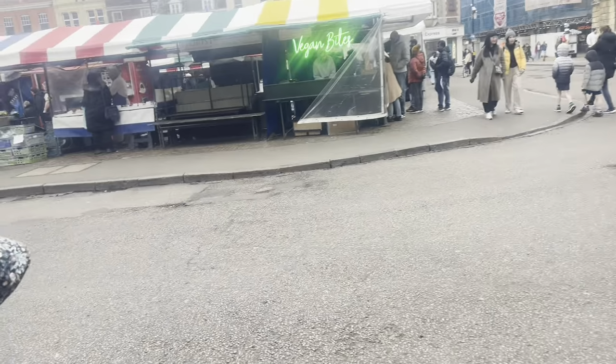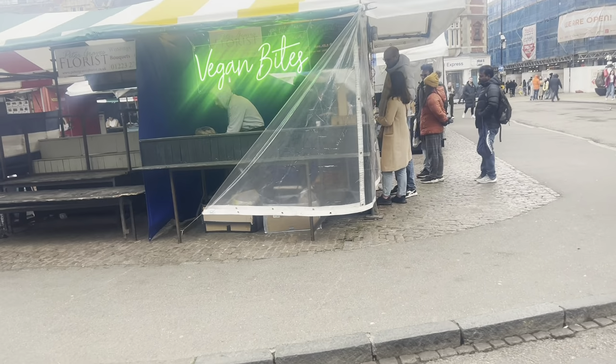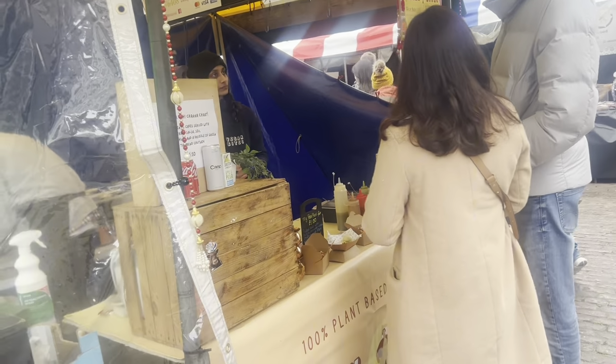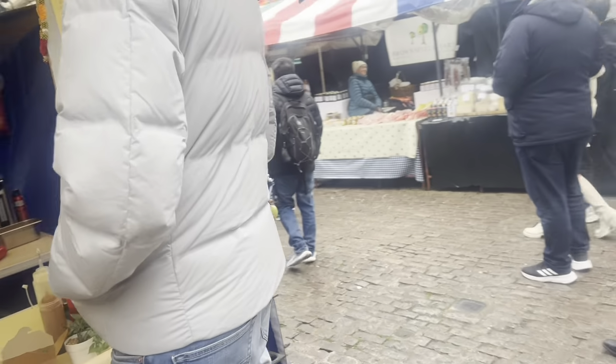Now this looks something like a market. Fresh fruits and veggies, vegan bites, you know, because we're vegan. Let me see what they have. You pick them and we mix them. Rice box, curry rice.